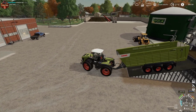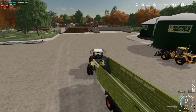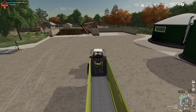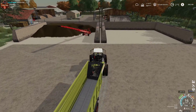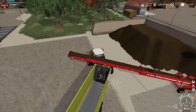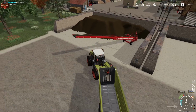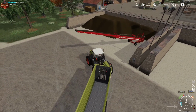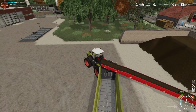Got that load. And this belt works wonders. Helps us load this thing up really quick. So we're able to process, I don't know, maybe 5 or 6 times as much as we would if we were using the silage fork alone to load our trailer.